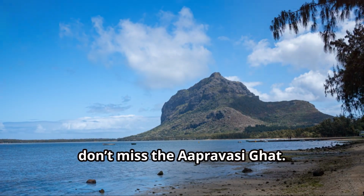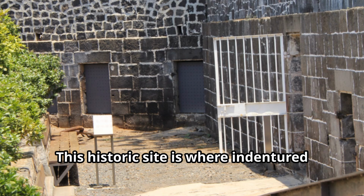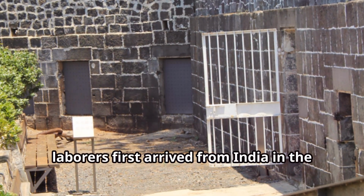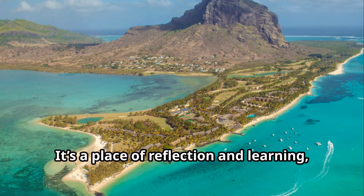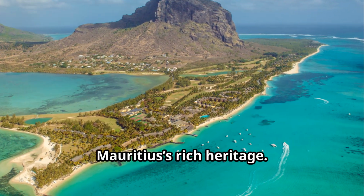For a touch of culture, don't miss the Apravasi Ghat. This historic site is where indentured laborers first arrived from India in the 19th century. It's a place of reflection and learning, giving you a deep insight into Mauritius's rich heritage.